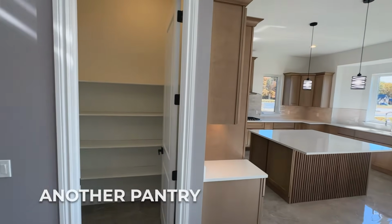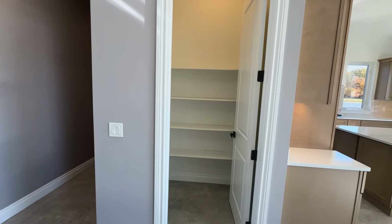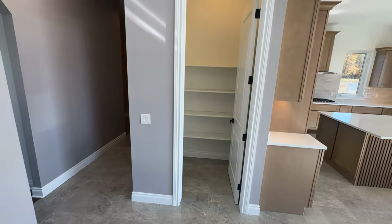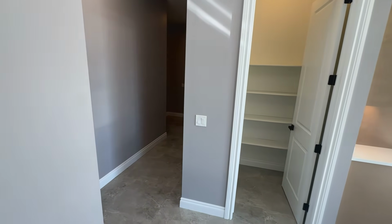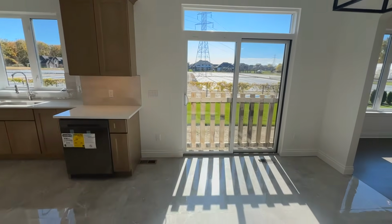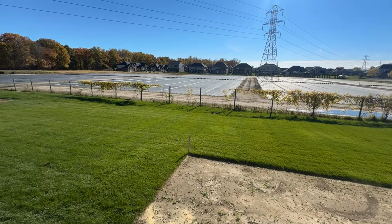And so then we have another pantry right here. So you got one inside the kitchen and then one in the hallway. It's just massive, man. I'm not gonna be able to go outside because there's no deck on here, but I'll open the door and give you guys a good look at the outside.